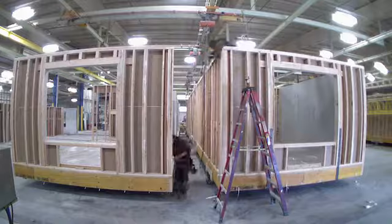From my perspective, it's almost like I think of it as my secret, that I don't want all the other general contractors that I've been competing with all the years to discover what a great way this is to build.